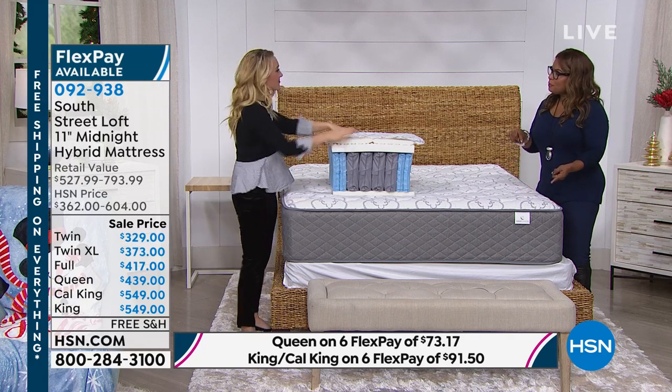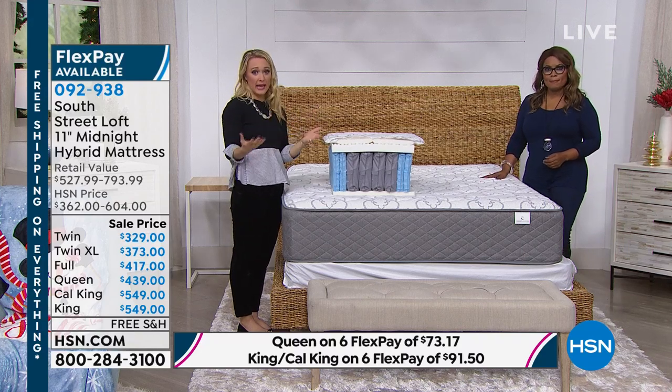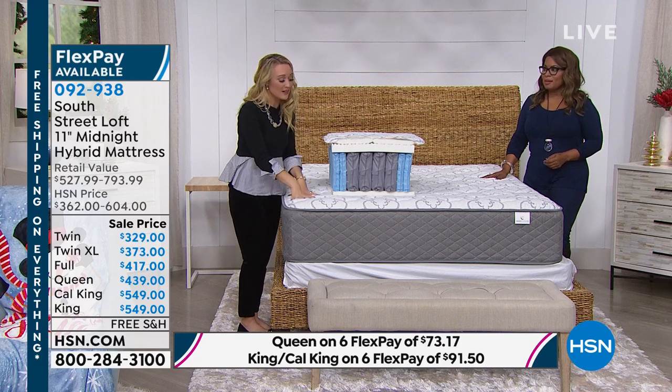Stephanie, do we have to flip this mattress at all? Nope, no flipping required. If you wanted to rotate it, you can, but it's up to you. It's definitely ready to go right out of the box, like we said.